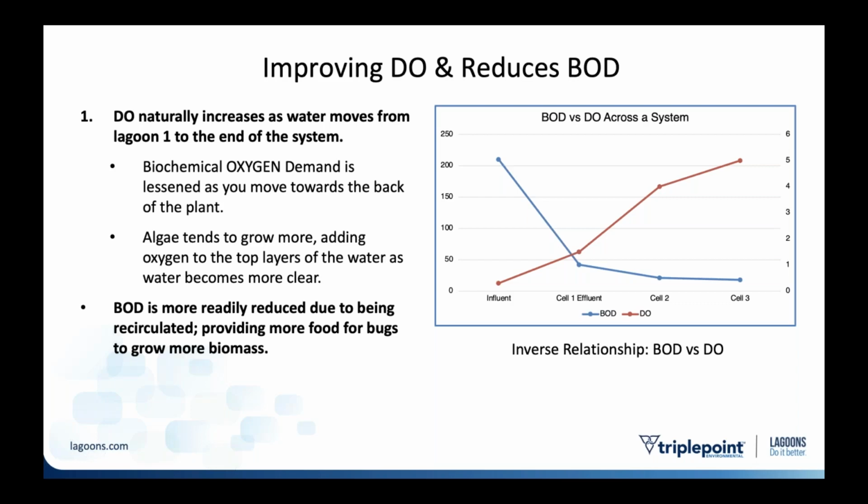The second thing is BOD. If you can recirculate from the back of the plant to the front of the plant, you are giving it a second bite at the apple, in essence, right? And because there's more BOD at the front of the plant than at the back of the plant, because there's just more organic load up there, you have a more vibrant microbial community at the front of the plant than the back of the plant.